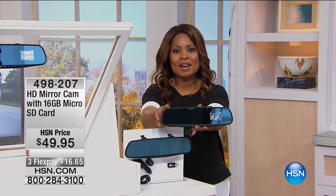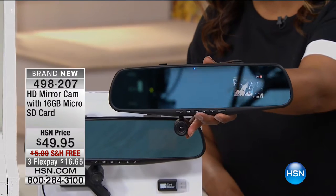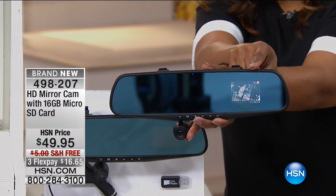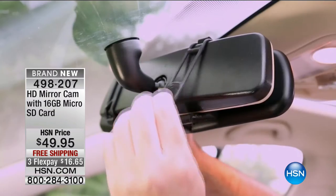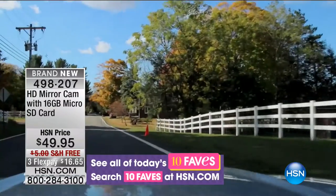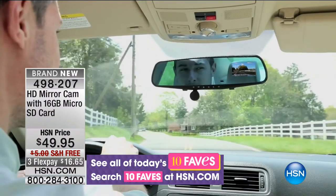I'd like for you to take a look at our brand new product, and this is a first for us. It is a high definition mirror cam, as in what you're seeing right here, that comes with a 16 gig micro SD card. This is part of our 10 favorite products, which you can always check out on hsn.com or tune in at 3 a.m. where Helen Keeney is the host. But this allows you, as you drive, to record all of your surroundings.